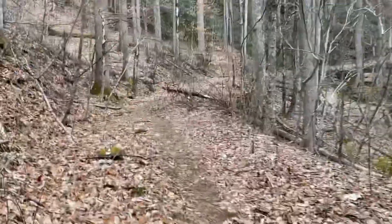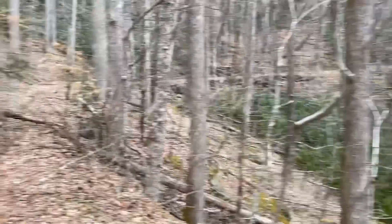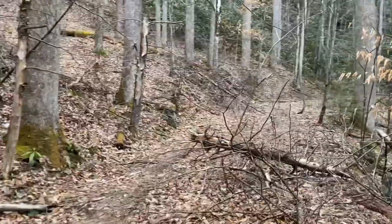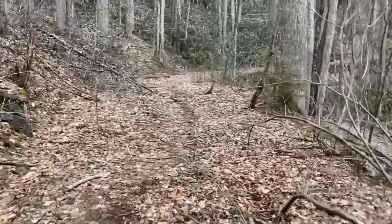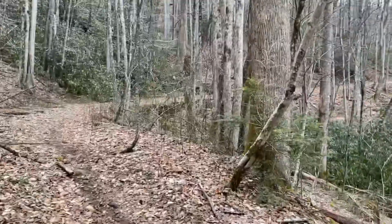A whole lot of this the past couple of miles, which is good because I'm tired of crossing creeks. Although we have a little one that's coming up here. Just gaining elevation. Maybe a mile or so to go before we get to the campsite.